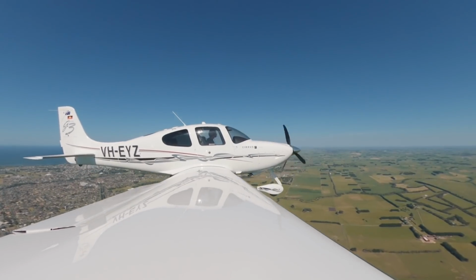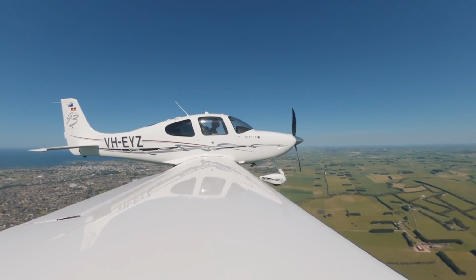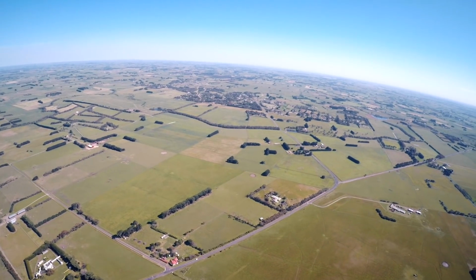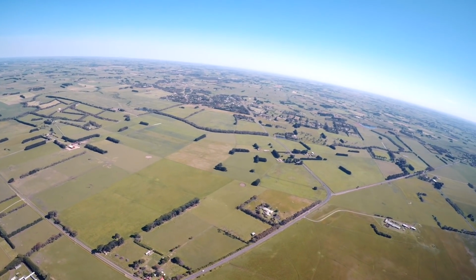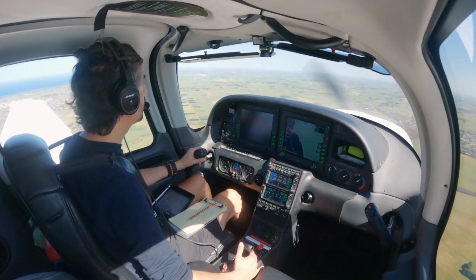Warrnambool traffic, Echo Yankee Zulu is on a 5-mile final runway 31. We'll be doing a missed approach and then climbing over the aerodrome, tracking to the east. Warrnambool traffic. Very gusty down here now, look at that. 40 knot wind actually coming off the nose.